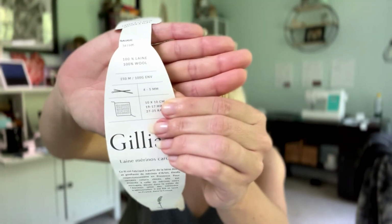So in the US, this is generally imperial. Some places are also going to include the metric, and of course outside the US, everything's going to be metric and might include the imperial, but it should tell you how many yards or meters of yarn you have. So let's see. The Gilead says 250 meters for a 100 gram, well, I guess it's a ball, but I don't know what ENV is an abbreviation for.